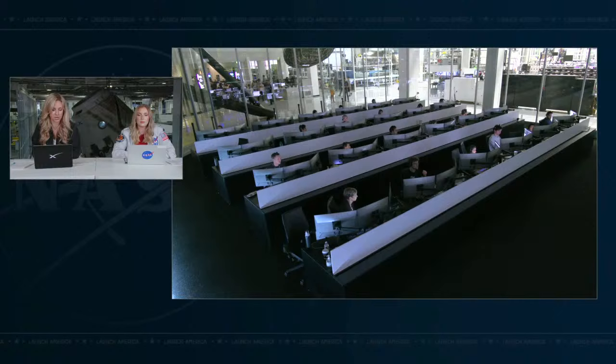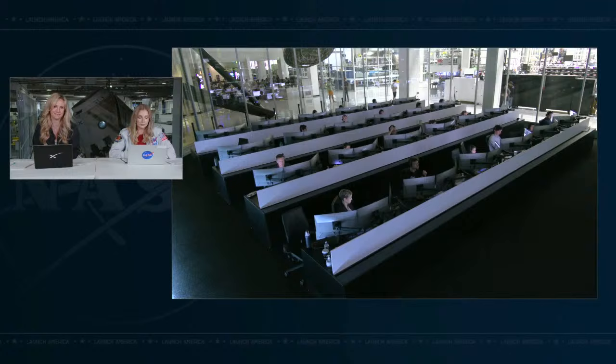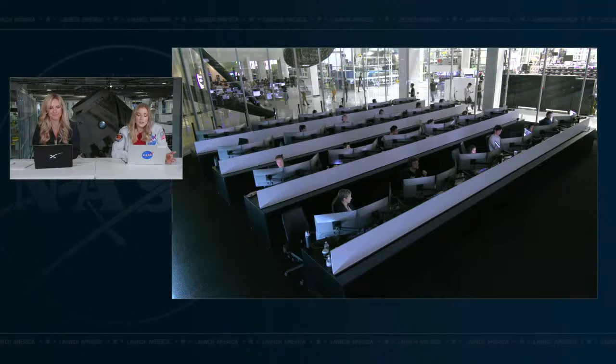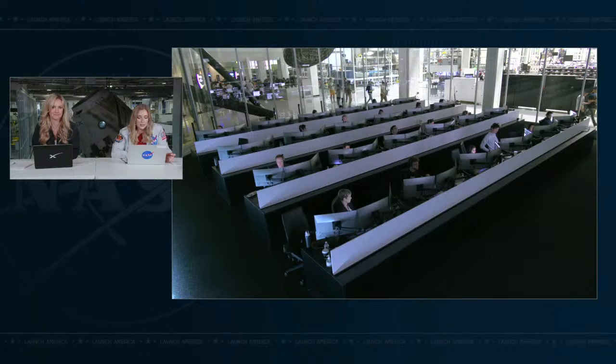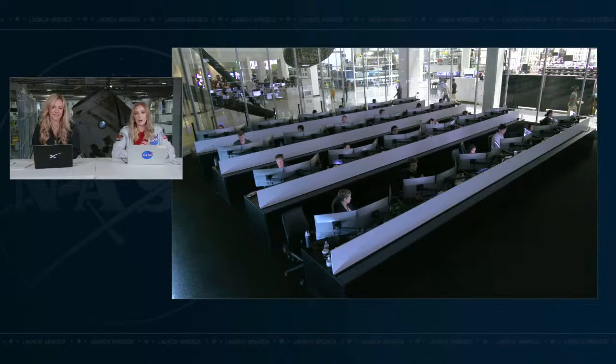The next major activity that we have is the approach to waypoint zero, a little bit more than 16 minutes from that point. Once Endurance does dock to the space station, this will be its second time docking to the space station. It last docked there just shy of a year ago on November 11th of 2021, and that was with Crew-3, of course, and that was NASA astronaut Raja Chari.